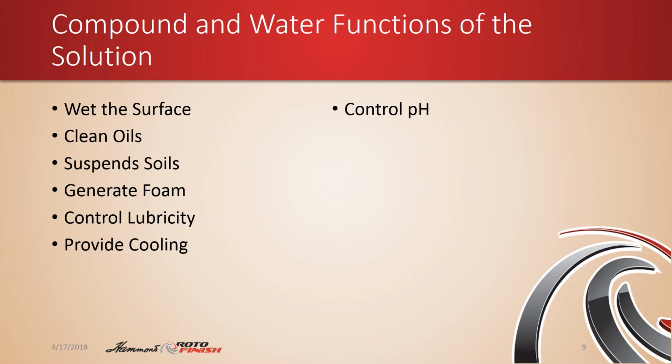pH is critical in removing scale or oxide, providing a specific shade or color to the metal, and some specific types of cleaning. Controlling water hardness. For many cleaning agents, water hardness interferes with the cleaning agent's working. The cleaning agents clean the water before it cleans the parts and media.